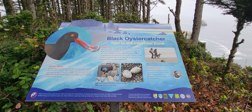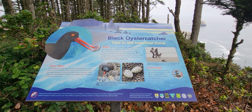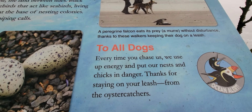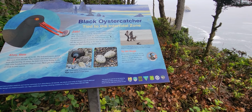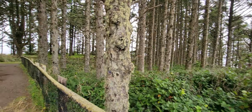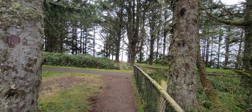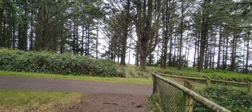The black oyster catcher. Oh no. Every time we chase the birds, they use up their energy. Good thing our dogs don't chase the birds. It was just us. We didn't chase them, we just were running along the beach. We just kicked them off our beach. Okay, yeah, we were just running along the beach. That's a good answer.